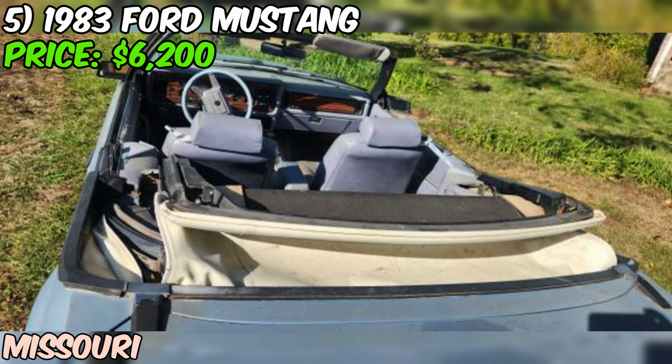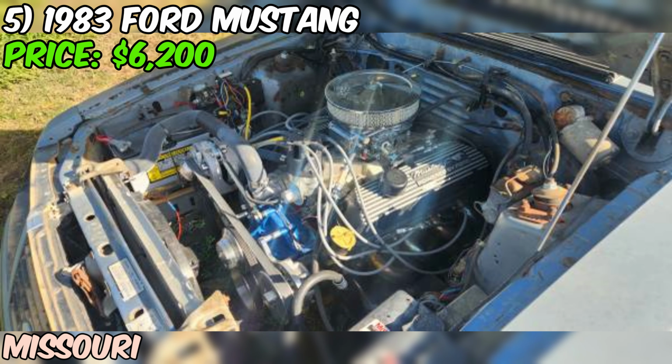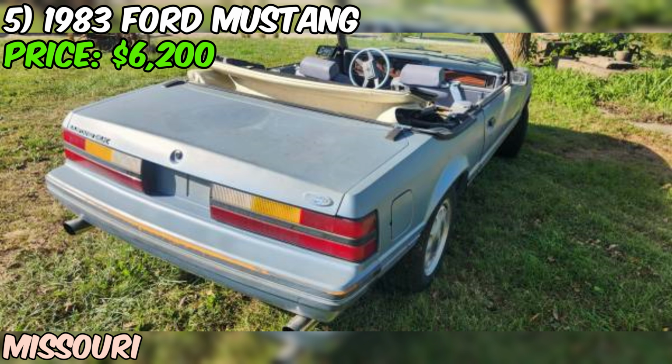In fact, the list of new parts on this Mustang is pretty impressive. The seller has replaced the fuel tank, tires, brakes, shocks, rack and pinion, headers, exhaust, distributor, serpentine kit, water pump, oil pan, radiator, electric fan, valve covers, electric fuel pump, headlights, and even the heater core. It's clear that a lot of time and money has been invested in getting this Mustang back into top shape.